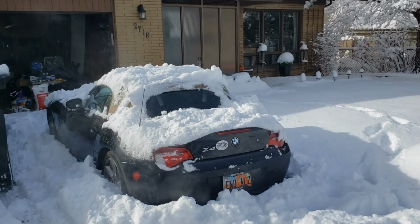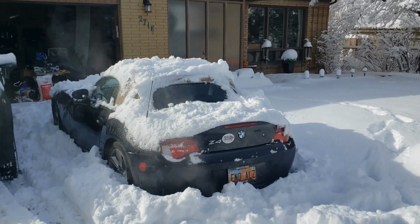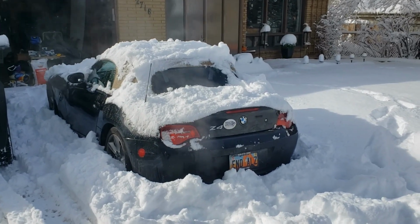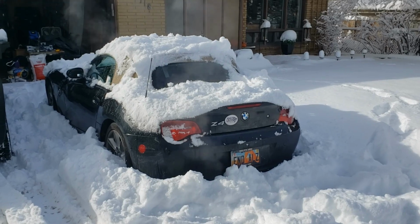We have 11 inches of fresh snow. This is a BMW Z4, a 2008. It is rear wheel drive, and we have Michelin Arctic Alpines.